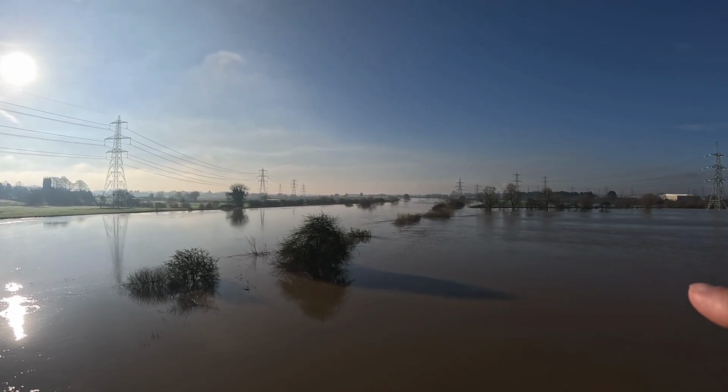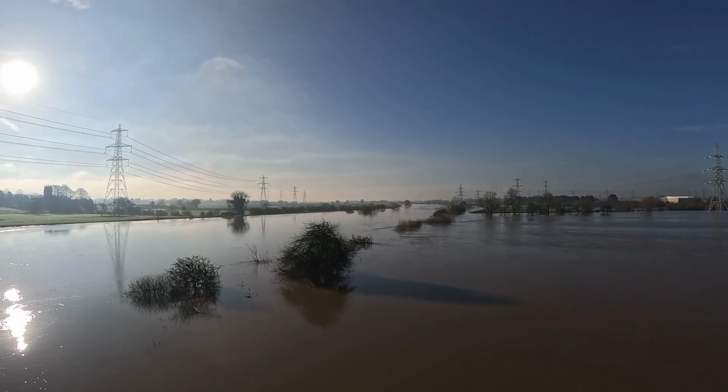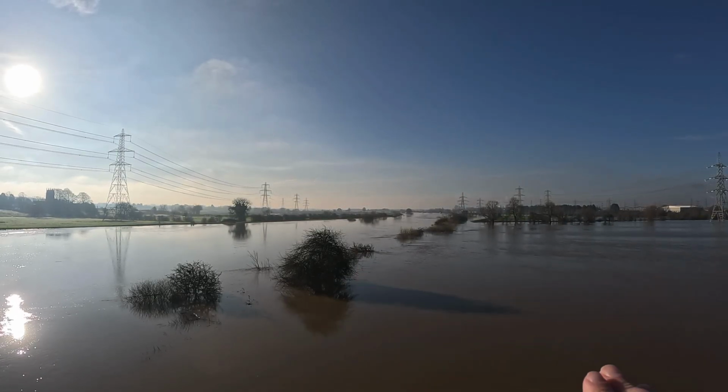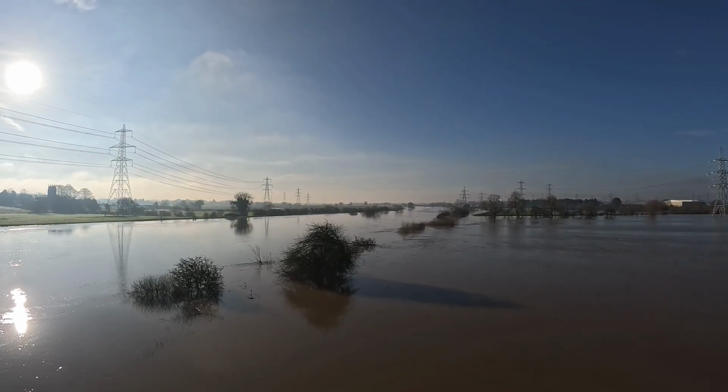It's definitely still flooding this area, because where the line of trees is a flood bank, and you can see it. It's still coming over.